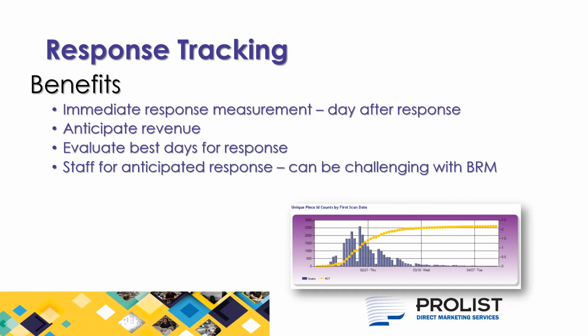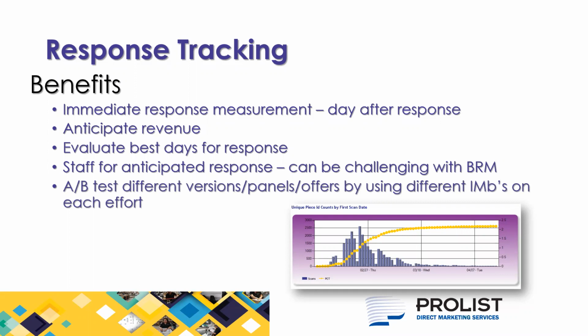You can staff for anticipated response. We did this with a couple of absentee ballot counties out in California. They were very large counties. They just wanted to know how many ballots were being placed in the mail each day so they could anticipate it. It got a little tricky with business reply mail. That can snag things for a day or two sometimes.